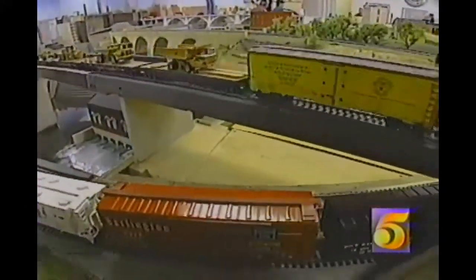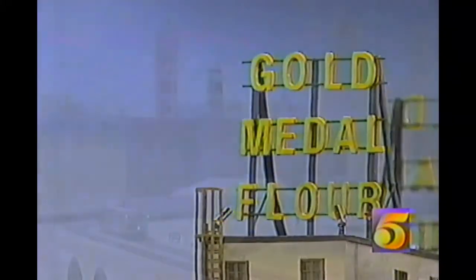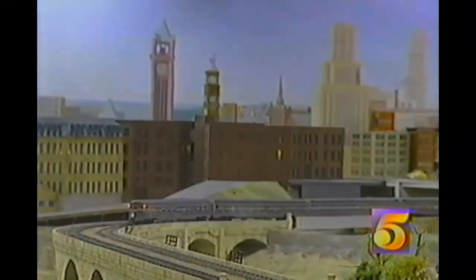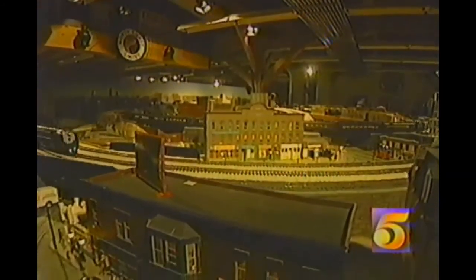They work here all year long. New construction, exact replicas of buildings that were familiar to their fathers, take shape in a workshop above the layout. But once a year, at Christmas time, a magical change takes place at this miniature Minneapolis. They call it Night Train.